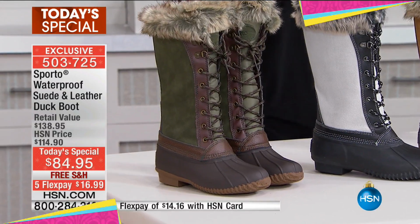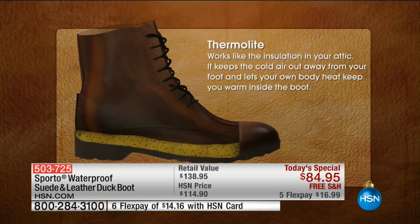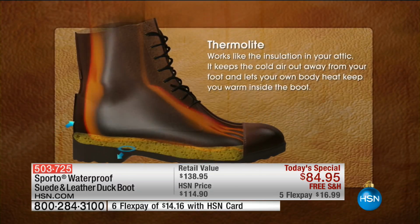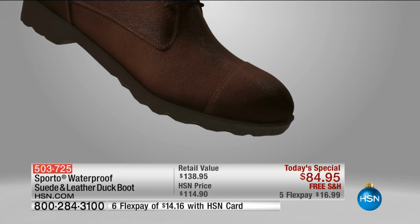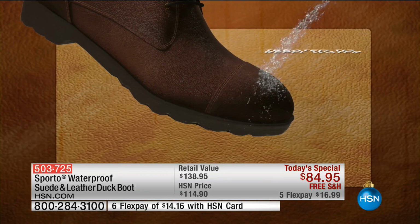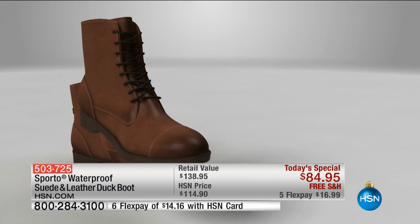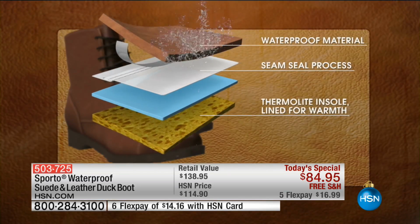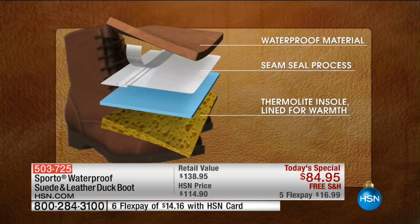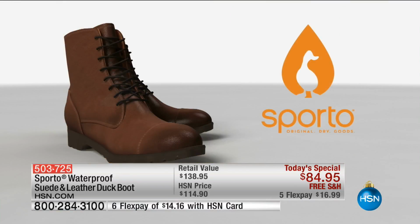But this is what makes it special. Not just that it looks good, but this is from Sporto. And again, they are the cold weather experts. They make sure that your foot stays warm. There's Thermalite on the inside, and it works like insulation for your foot. So it helps to keep the warmth of your foot inside the boot. Now, this is treated to repel water. So yes, wear this one when it's raining outside, when it's snowing outside, and your feet stay dry. You've got your waterproof material. You've got that seam sealed process so that the water doesn't get in. And then of course the Thermalite insole to keep your foot warm.